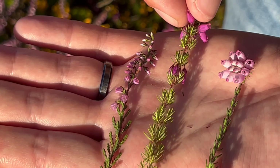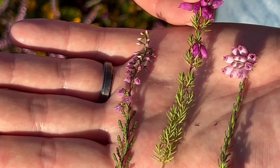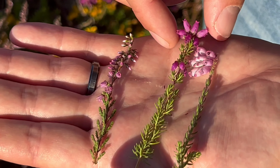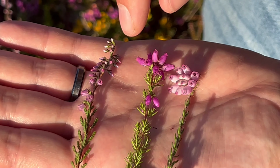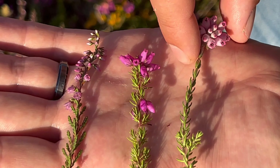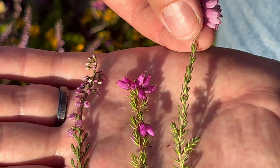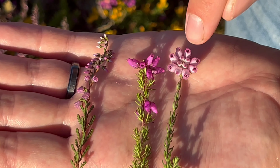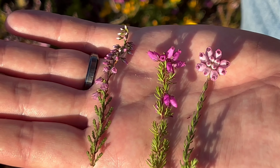The next one we have is bell heather. Its leaves are in whorls of 3. So if I turn the stem around, you can see that its leaves are going around the stem in 3s. And its flowers are dark purple bell shapes. The next one is cross-leaved heath. Its leaves go around in 4s. So if I turn this stem around, you can hopefully see that the leaves are going around it in 4s to make a cross shape. And its flowers are all at the top of the stem and are a much paler colour than the other heathers, or the ones that we see here.